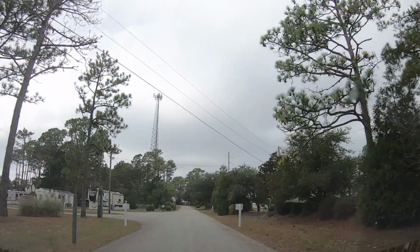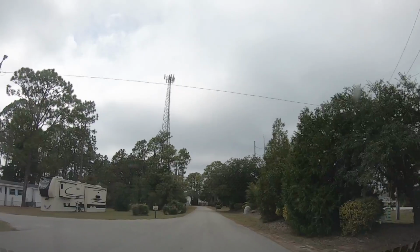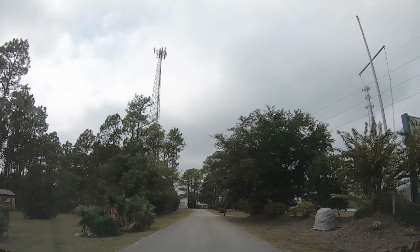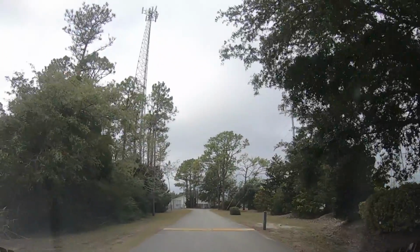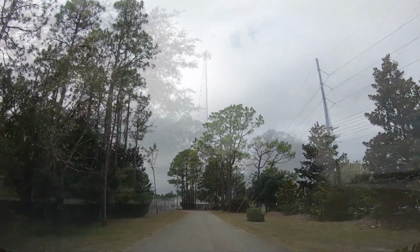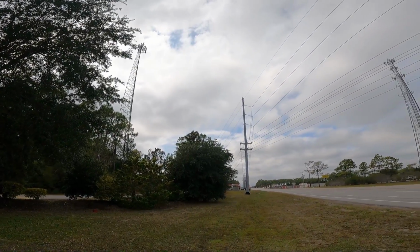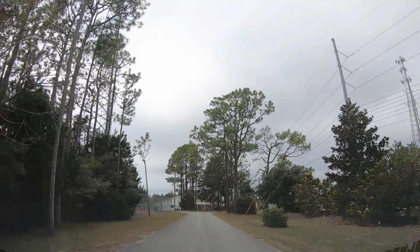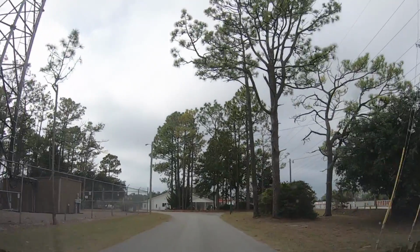And when you come in the first time, this is probably where you'll turn. This is the main boulevard that goes back through to the office. We're going to take you straight on over to the far side of the park first. Now, one thing I wanted to show you here, there is a cell tower on the front corner of the property as well as one across the street. Needless to say, we had great cell and internet coverage while we were there on both Verizon and T-Mobile.